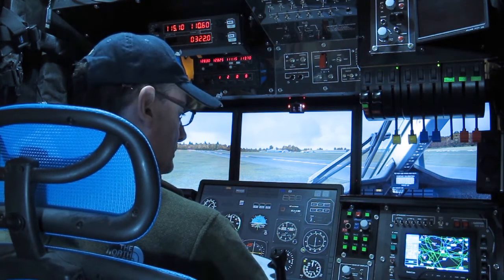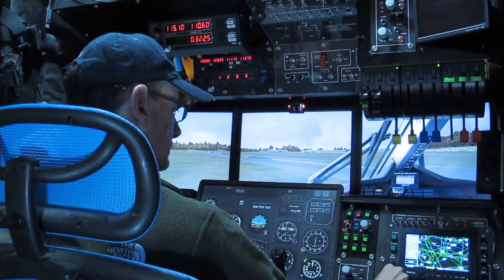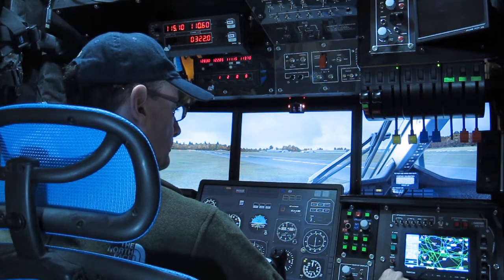We want to get the ATIS just so we know what the weather's doing. So with Active Sky, that's 122.0.